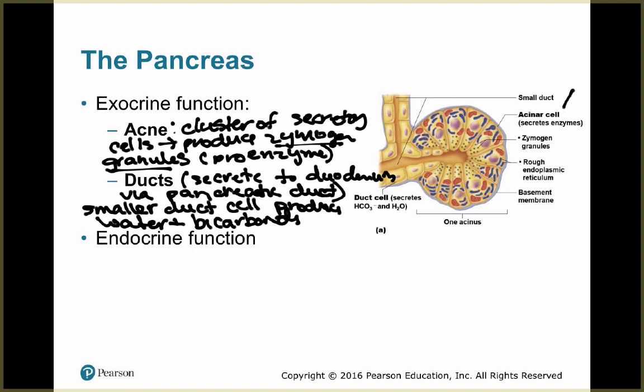So you can see the center cells that are there to help basically secrete enzymes, and you can see these zymogen granules that are in there that are basically the proenzymes before they're actually activated. And then you can see that that is incorporated into one of these acini, and then the small ducts go into here, and these are going to actually secrete to the duodenum via the pancreatic duct. So this is the exocrine function.